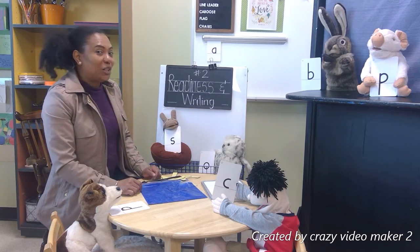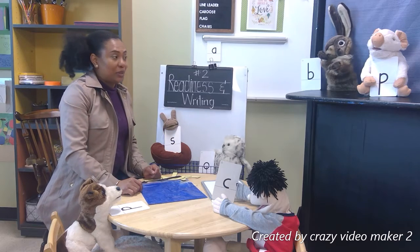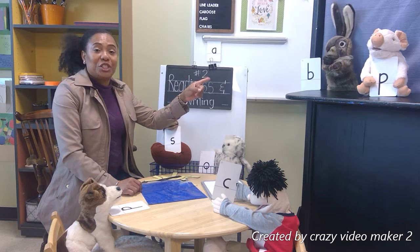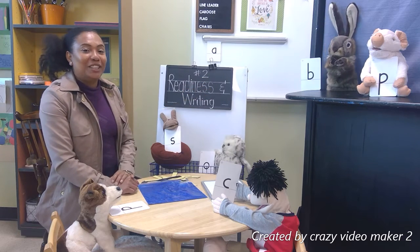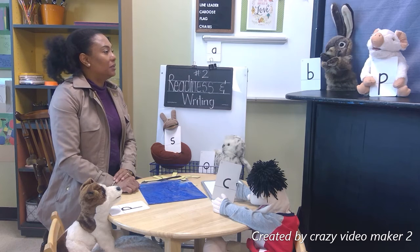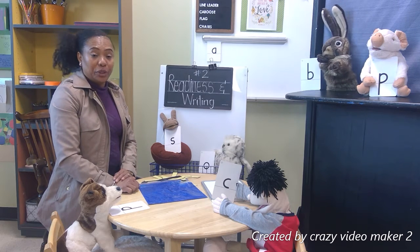So thanks to all our friends who were here today to help us. We had Mrs. Ears, B for her because she is a bunny. We had Edna the Pig. What letter for Edna the Pig, Mrs. Ears? Letter P. Letter P.